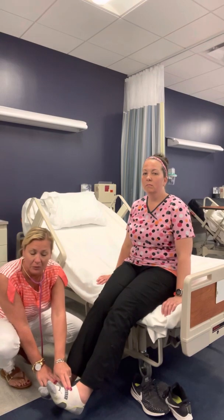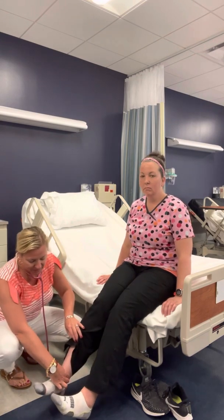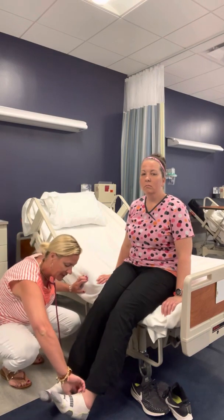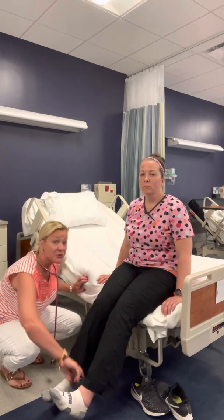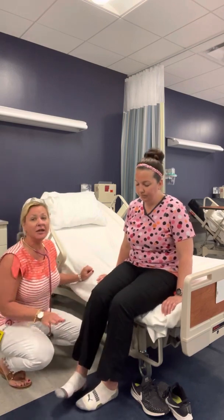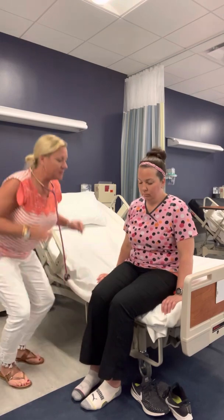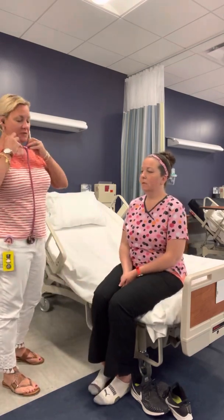Those are strong and equal. And then I'm going to go to the posterior tibialis, which is behind the ankle on both of her feet. Those are strong and equal. As I checked her pulses, I also noted that there was no edema present. So I'm going to come back up and let's do the landmarks.